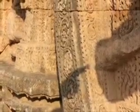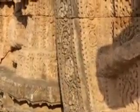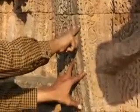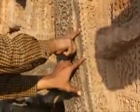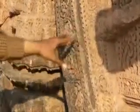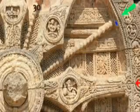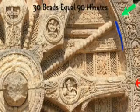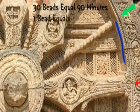Now, at the edge of the wheel, you can see a lot of beads. If you observe carefully, you can see that there are 30 beads between a minor and a major spoke. So the 90 minutes are further divided by 30 beads. This means that each bead carries a value of 3 minutes.